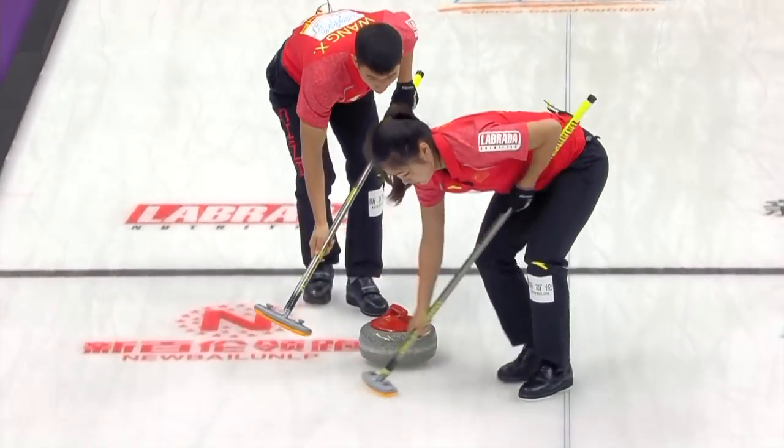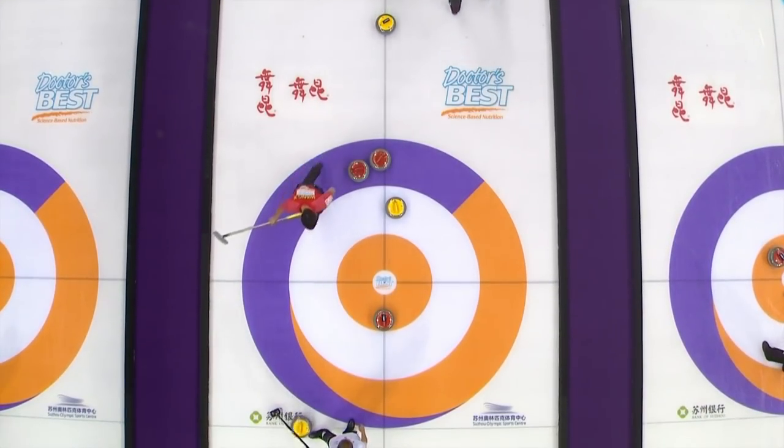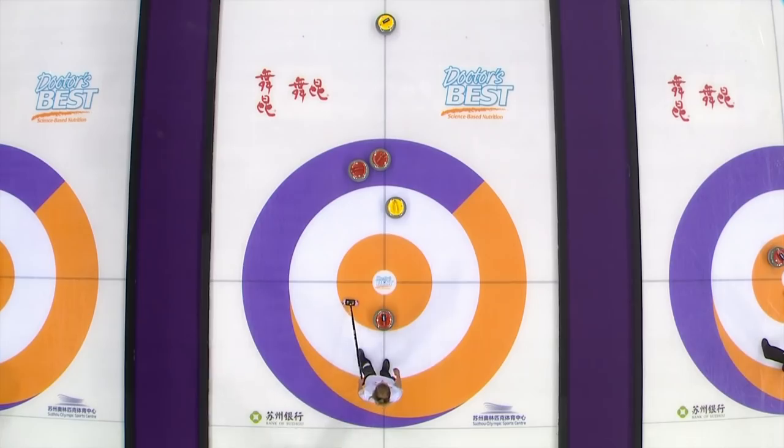Looking to play a takeout and get a little bit of an inside roll. There's the hit, there's the inside roll. Pretty nice shot. Double there, yellow, the reds. Yeah, I like that better, you're right.